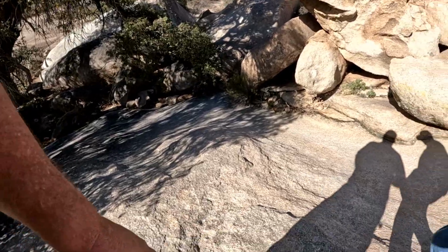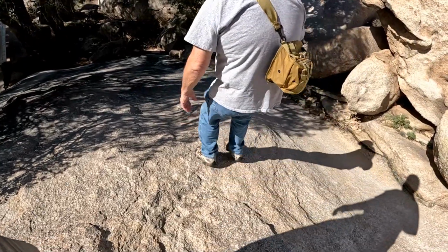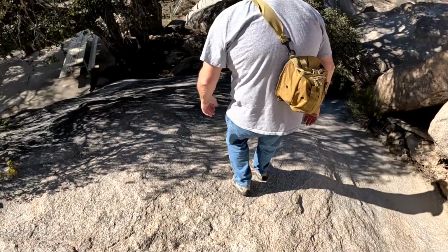Kind of has an interesting white line right through it. Yeah, now, how do these form? That's where they took his rock and they glued it together.